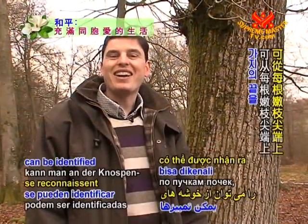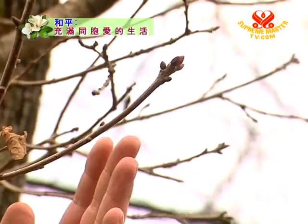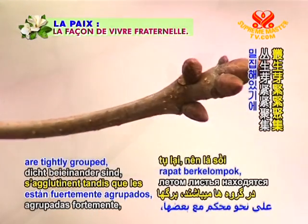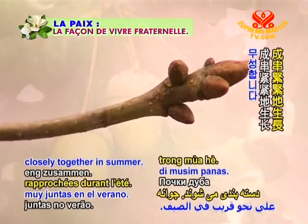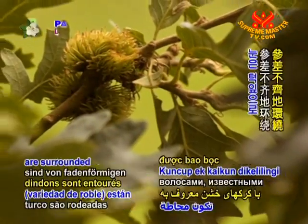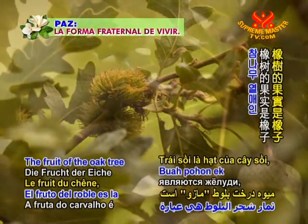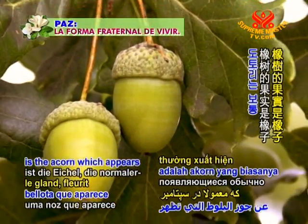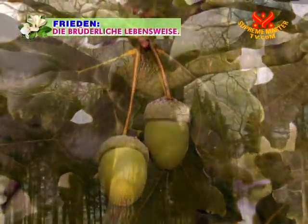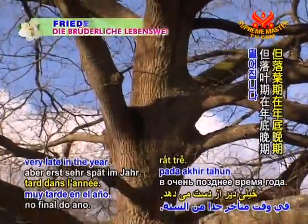Oak tree buds can be identified from the cluster of buds growing towards the tips of each twig. As the buds are tightly grouped, the leaves are bunched closely together in summer. The buds of the turkey oak are surrounded with ragged hairs known as stipules. The fruit of the oak tree is the acorn, which appears usually in September and is very popular with squirrels. The oak is deciduous, but loses its leaves very late in the year.